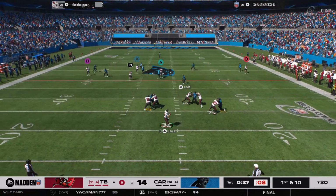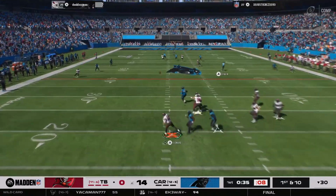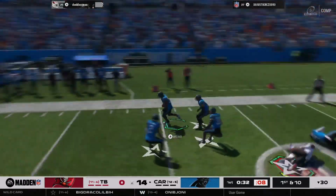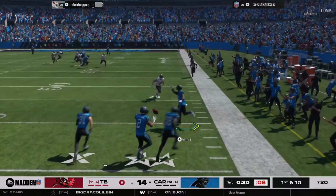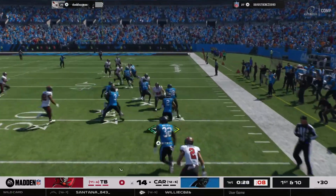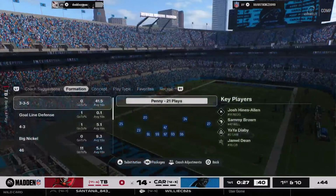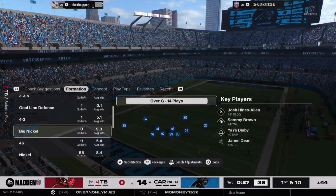Operating from the gun, Leonard. That's laid out deep for Rice. Oh, his early struggles continue. Here's another one intercepted. And he'll take this across midfield and inside the 45.